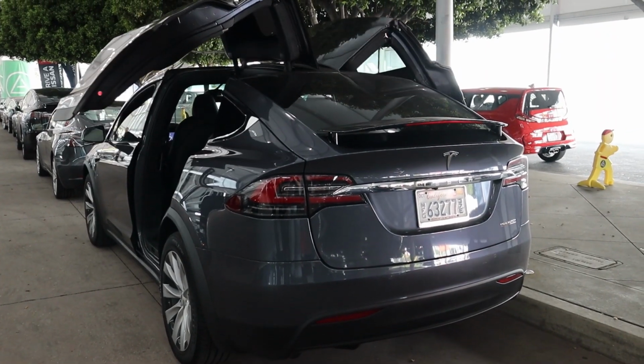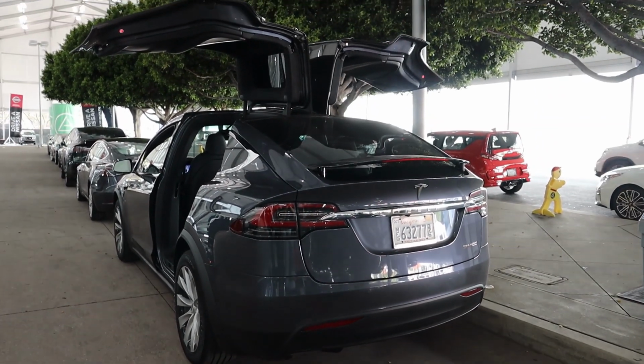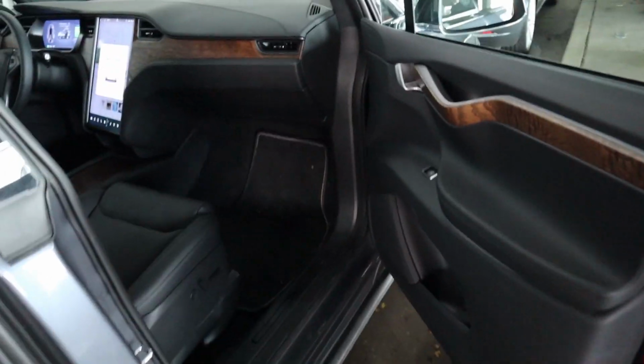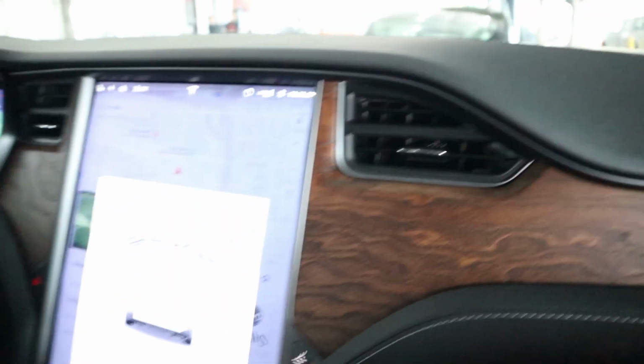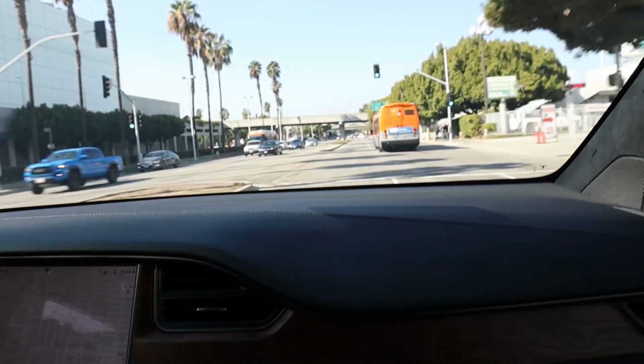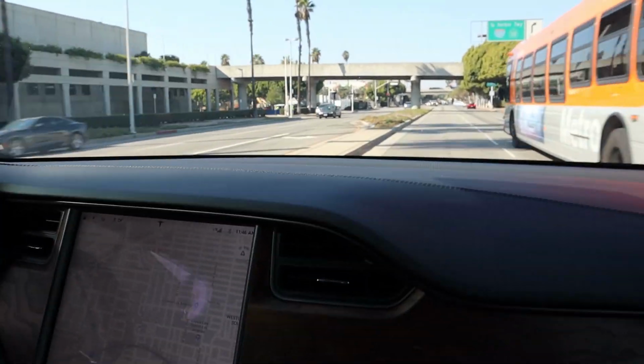Now, I did also test drive the Model X. Unfortunately, I wasn't able to film the Model X of me filming and driving because of their rules. So I just cut to this one clip of me in Ludicrous Plus mode as the passenger and feeling that acceleration. Nothing new with the Model X, but just still cool to see because I'd never been in one before. Holy shit! Whoa! Whoa! That is crazy.